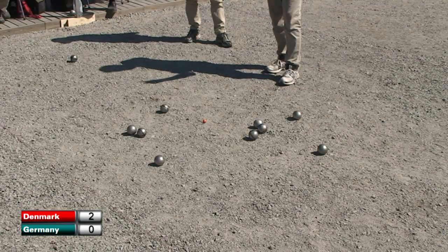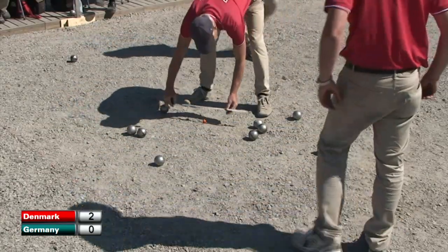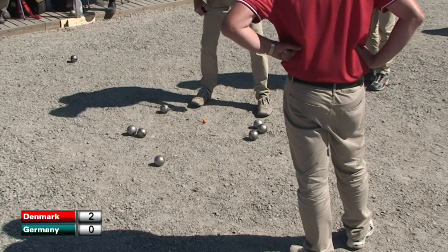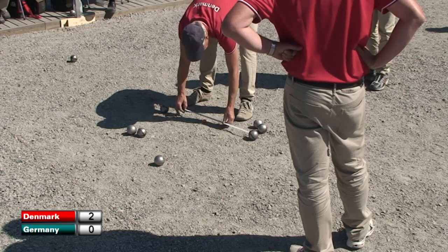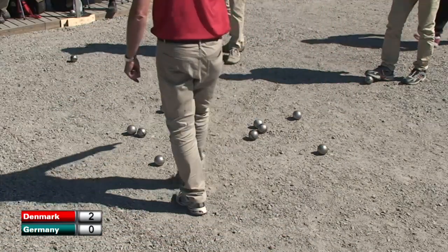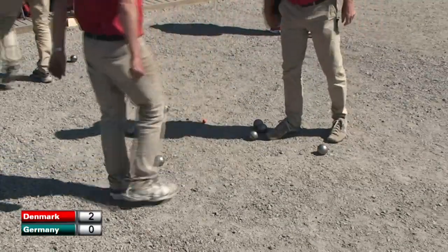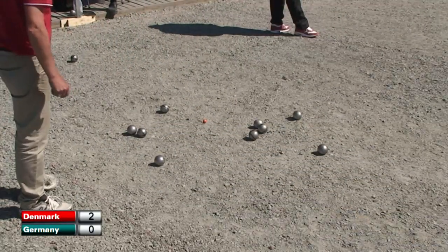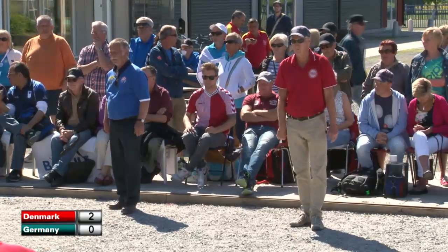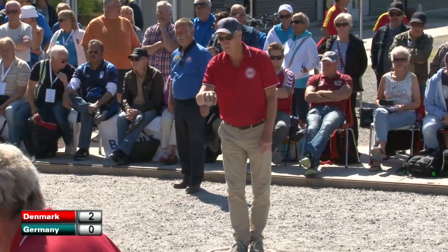Now it's a more tricky situation because now he pushed in the German Boule even more. They still have the point, he says. I think it's more safe to shoot actually, because if he points and just touches that Boule, he'll lose point. If he shoots a good shot, they can get 3 or 4 points this round. I think that he's gonna go for the shot. Shoot on their own Boule and push the German Boule out.